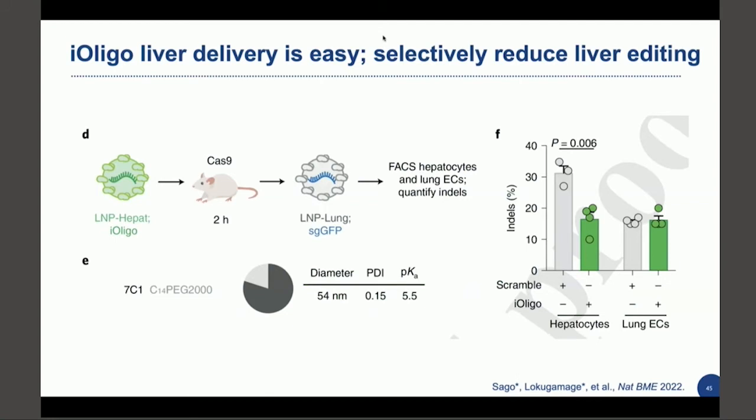And this is just an example of this working. So what we do here, you have to forgive me, the experiments are a bit complicated, but you take this I-oligo and you administer it to the liver in some way. You can do that with a lipid nanoparticle or a GalNAc or whatever, but you pre-treat the animal with the I-oligo in a way that it goes to the liver. So in this case, we use a hepatocyte targeting LNP. So the I-oligo goes to hepatocytes. And then you wait a little while, and then you can administer your Cas9 stuff.